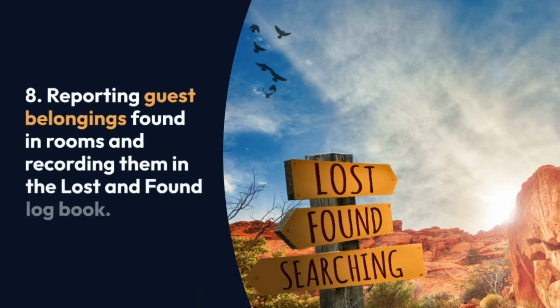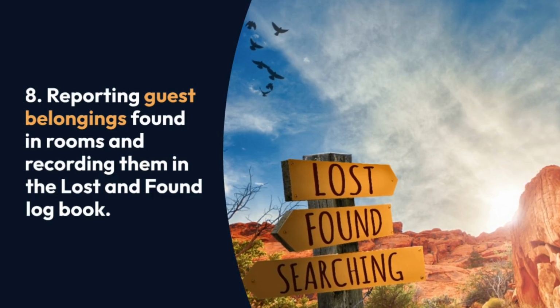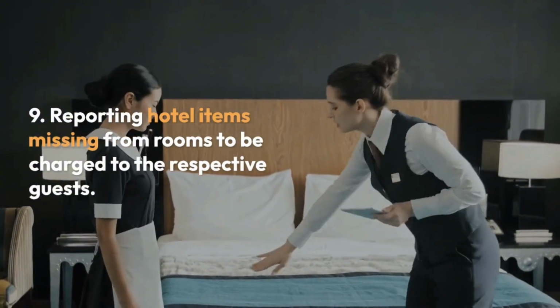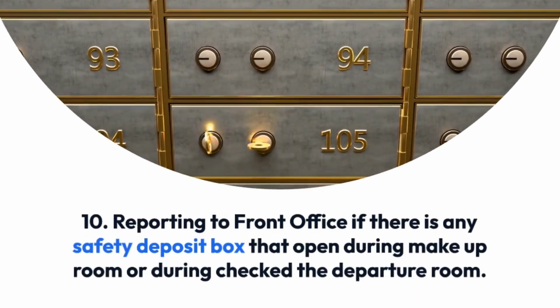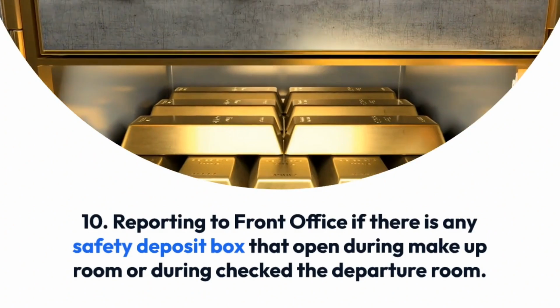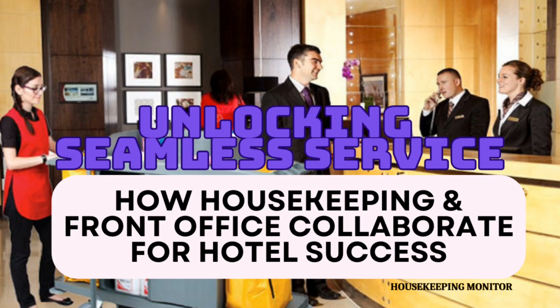8. Reporting guest belongings found in rooms and recording them in the lost and found logbook. 9. Reporting hotel items missing from rooms to be charged to the respective guests. 10. Reporting to front office if there is any safety deposit box that opened during makeup room or during check the departure room.